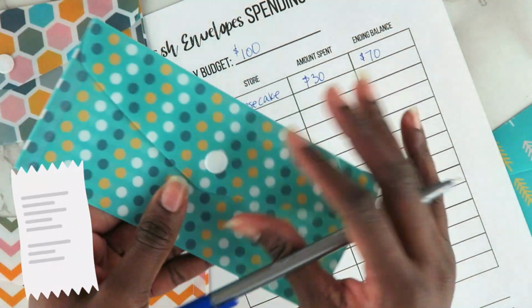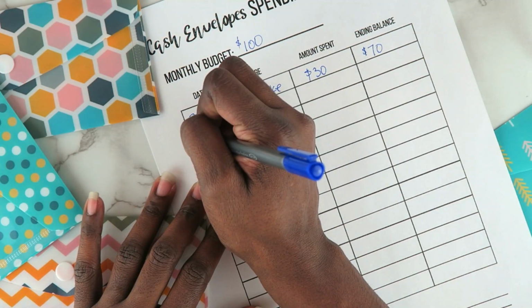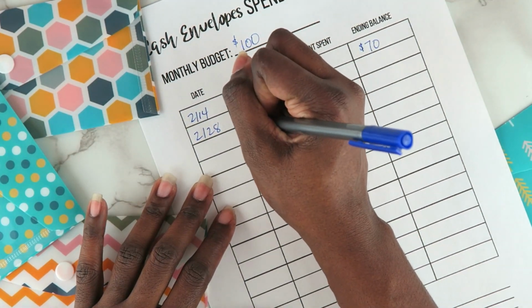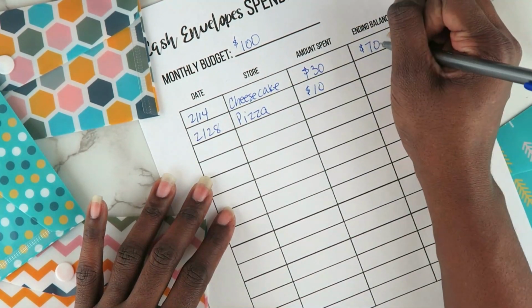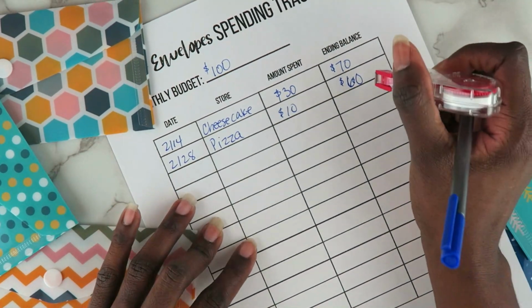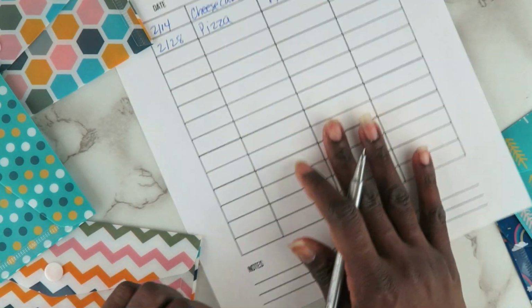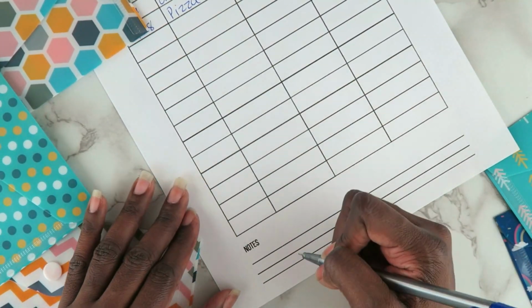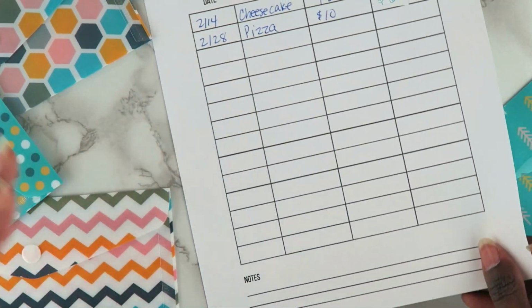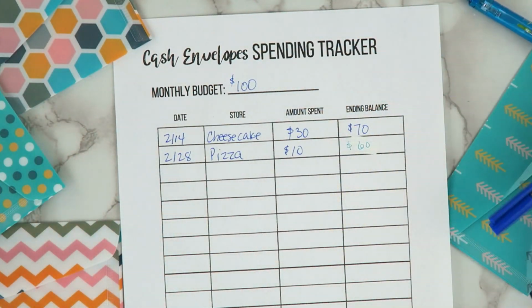So you would put your receipt for eating out at the Cheesecake Factory in your cash envelope and track it that way. And then let's say on 2/28, you ordered pizza and it was 10 bucks, right? So you would deduct $10 from here and it would be $60. Oops, 60. Hold on, handy dandy whiteout, $60, right? So down here in your notes section, maybe you had a large amount that you spent, maybe you took some friends out to eat or whatever. You can have notes here so that when you go back and look at your spending, you'll know what you spent it on, you have all the details here. So that is how you track your spending.